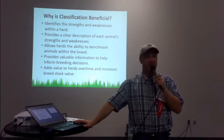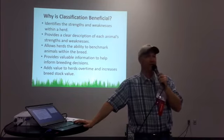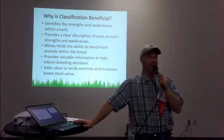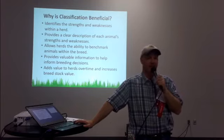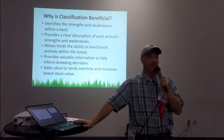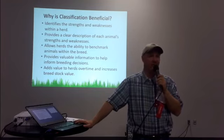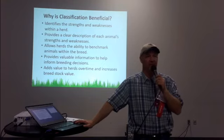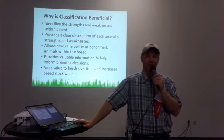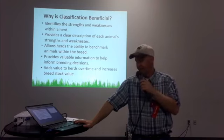And we talked some about this as well. It adds value to herds over time and increases breed stock value. Being able to tell someone that this cow or this bull has produced 5, 6, 7, X number of classified animals, and where their strengths and traits are, is valuable in my mind to marketing a bull. You're able to tell a breeder where you think, given the best information you have, this animal is going to do well and improve on things they want improving on, and areas where it might not do as well. So that's very valuable to add.